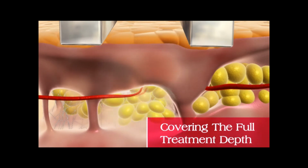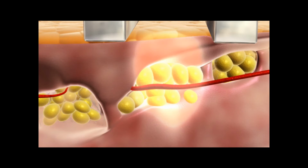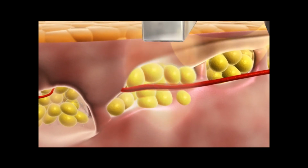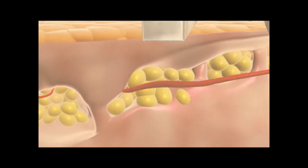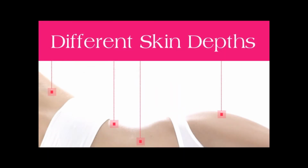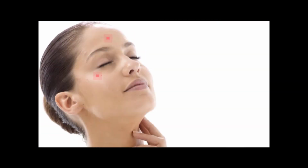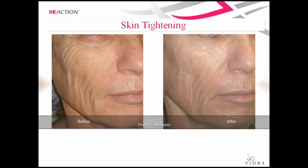The freedom to choose the channel mode according to the treated body site allows a more accurate treatment that optimizes clinical results, speeds treatment time, and ensures client safety and comfort. Skin tightening. The human body is a complex of varying skin depths and characteristics. A single frequency treatment cannot, by definition, treat them all effectively.